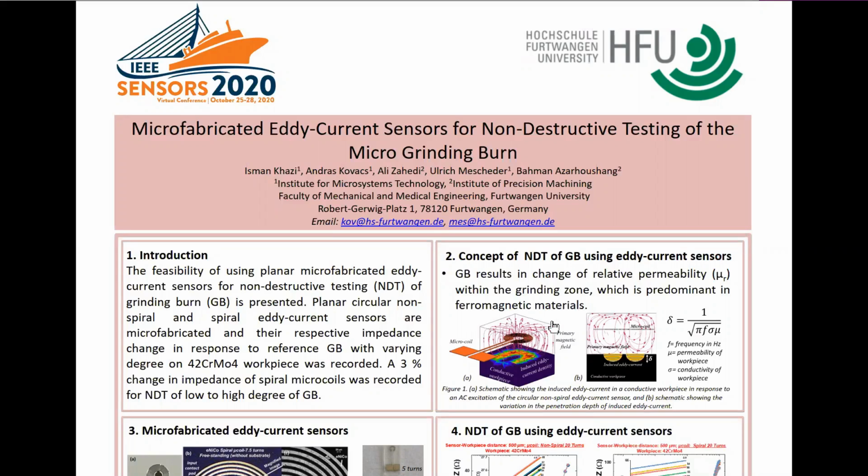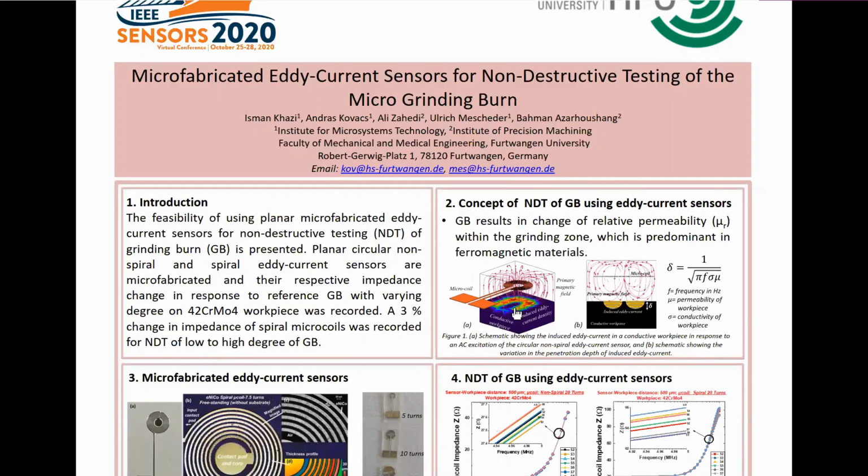Moving to the concept of non-destructive testing using eddy current sensors, the fact of relative permeability being predominantly influenced within the grinding zone of grinding burn for ferromagnetic materials is exploited by the eddy current sensors reported in this work. The principle of eddy current testing is shown here in figure 1a.